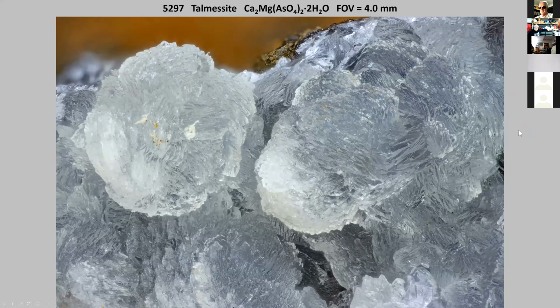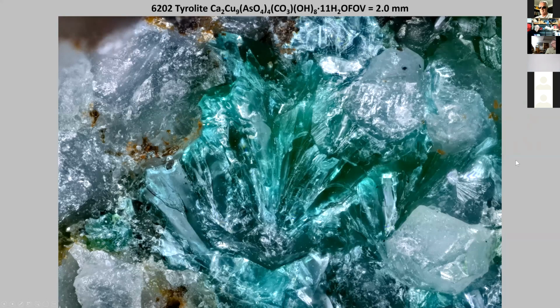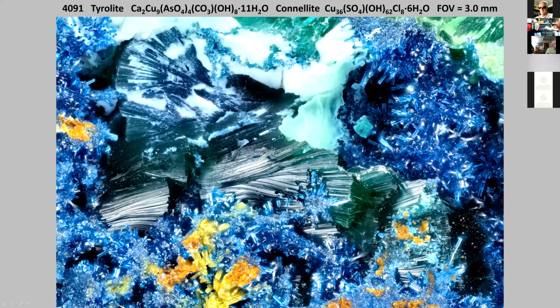Thomsonite. Another thomsonite, it's got a little bit of calcite over here and some quartz over here. Tyrolite. This is part of a piece that I collected on the 150 level when I was there with Bob Myers, Wes Ganaway, and John Jagenet years ago. And some real nice tyrolite with cannelite.